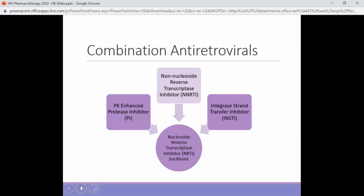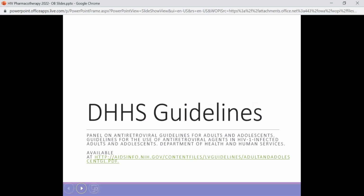As you'll see as we go throughout this presentation, the INSTI class of medications is our currently most favored class of medications, both for our pregnant and non-pregnant patient populations. Here is a link to the DHHS guidelines for our patients, both who are pregnant and non-pregnant, who are infected with HIV. I would highly recommend utilizing this resource as these guidelines do change quite frequently.